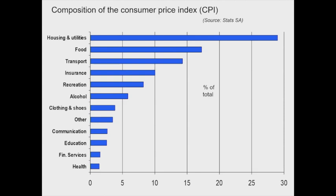Just a bit of trivia in terms of whether we as South Africans can maybe start having a relook at the way we spend our money. This is the composition of the consumer price index. If you add all of these percentages together, you get to 100%. This is what we spend our money on. Housing and utilities, that's electricity, water on top, food second. I don't think there are any surprises. So we go down the list.